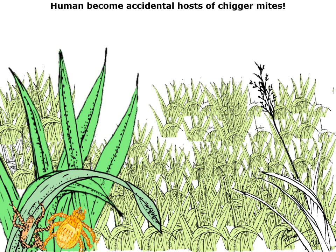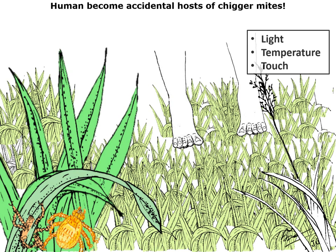Humans become accidental hosts of chigger mites if they visit the mites' breeding areas. Chigger larvae stay as colonies in soil lumps, vegetation, grass, low bushes, and plants. When a prospective host arrives, they have several behaviors to help them, such as light sensitivity by recognizing a shadow cast by a potential host, temperature sensitivity by detecting the host's body heat, and touch sensitivity using tiny hair-like sensory organs. These organs also help chiggers to feel each other and form clusters.